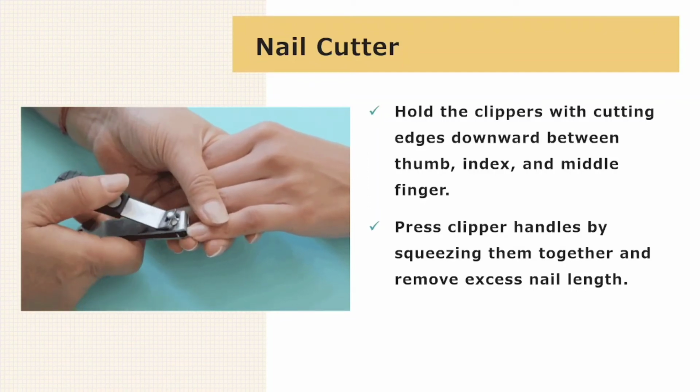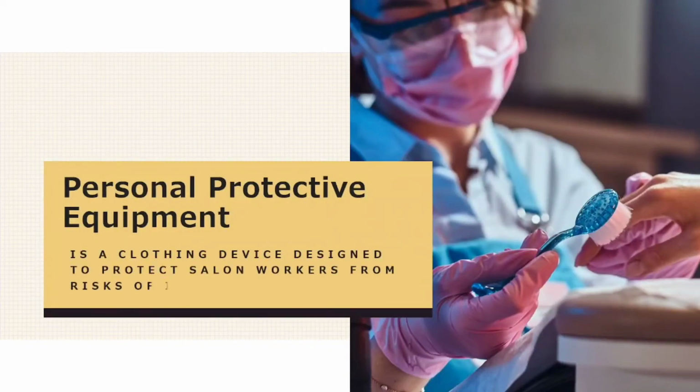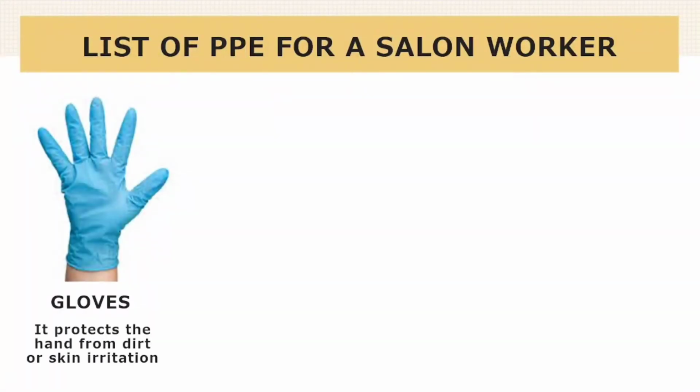Aside from that, in doing this activity, we must use personal protective equipment. It is a clothing device designed to protect salon workers from risks of injuries or chemicals. So, in wearing this PPE, it promotes safety to you and your clients. So, here is the list of PPE for a salon worker.